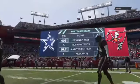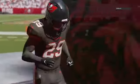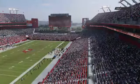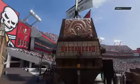So for the Buccaneers, the win will help them keep pace in the playoff race as they move to 6-3 on the year. And they will hit the road next week for a date with the Cleveland Browns. Meanwhile, for Dallas, they are barely afloat as they fall to 4-5. And they'll be at home next week for a date with the Seattle Seahawks.